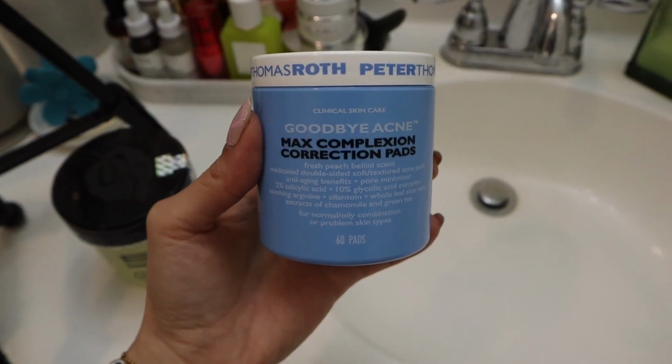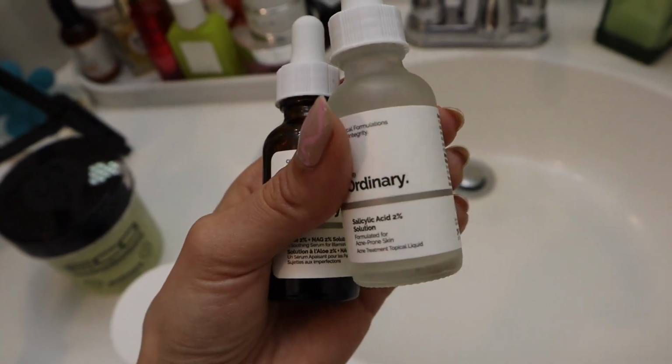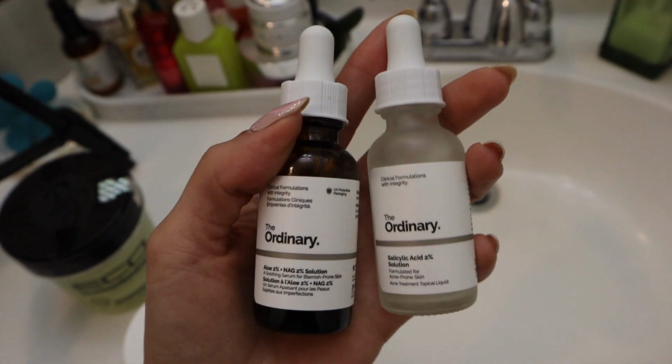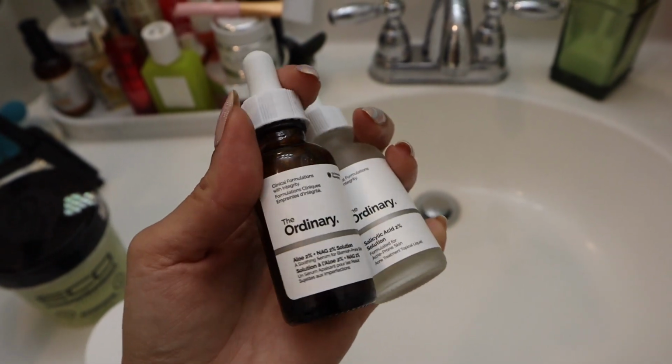I feel like my acne has been clearing up since I've been using these pads. I've been using these from the Ordinary brand too. They're both for acne, and I feel like they have definitely been improving my skin, so I'm really happy about that. And this is the first time I've ever tried the Ordinary brand. I've seen them all over TikTok, but I'm always late to the game, but better late than never.